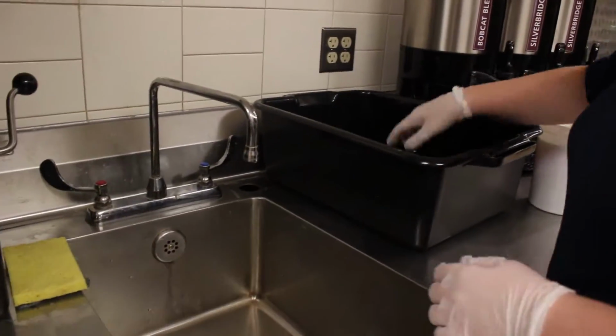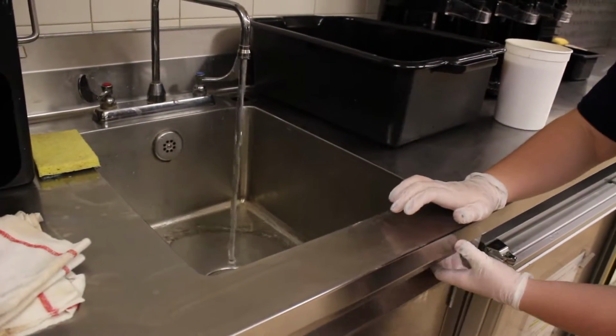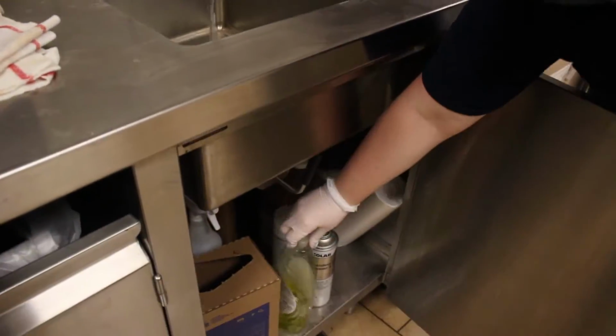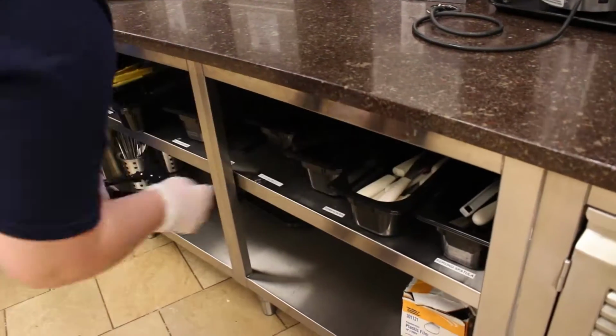Remove all utensils from the food pans and put them in a black bucket by the sinks. Wash all of the utensils with Dawn dish soap in the sink. Once they are dry, put them in the proper containers under the counter.